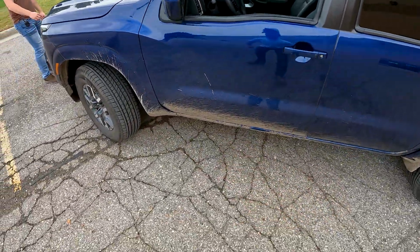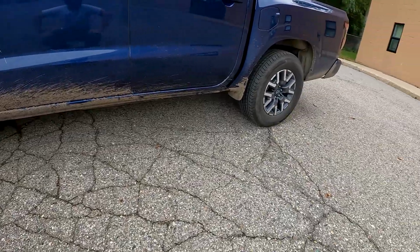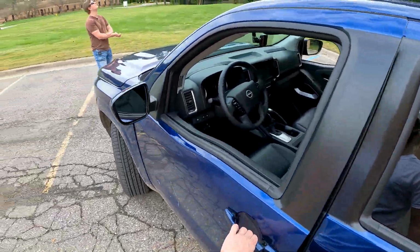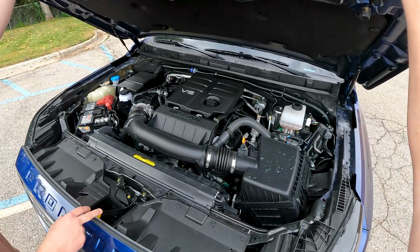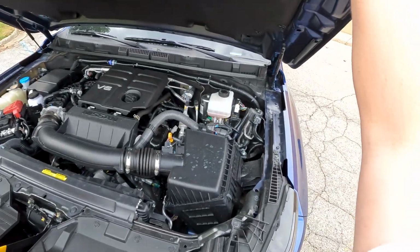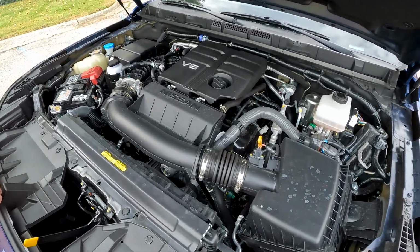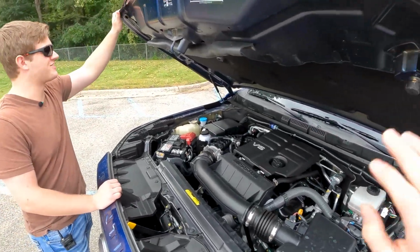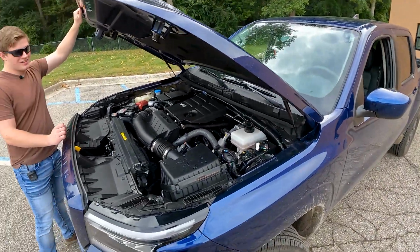I will note that we have not taken this off-road yet, but Christopher Brower did, so it is still a little bit dirty, but I think it looks good that way. Okay. Ooh, wow. There's that 3.8 liter. Look how much room there is. It's a good amount of room. The hood does not open very far. I feel like I'm going to hit my head looking in there. That's a good point. I wonder why it doesn't go any further than that.